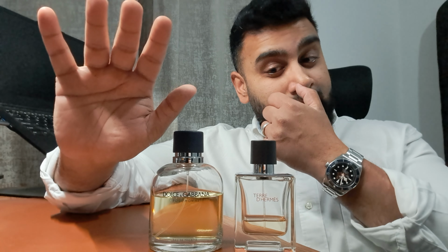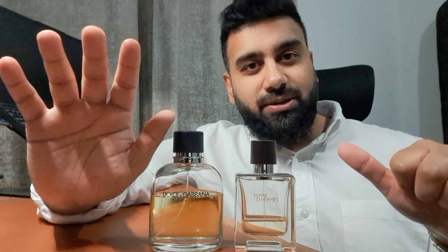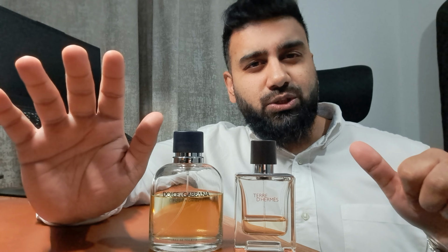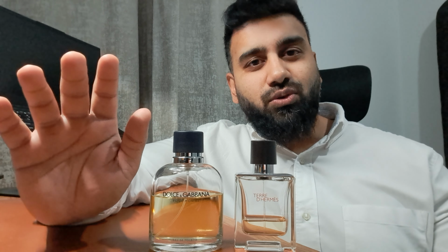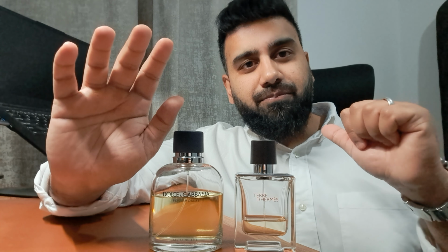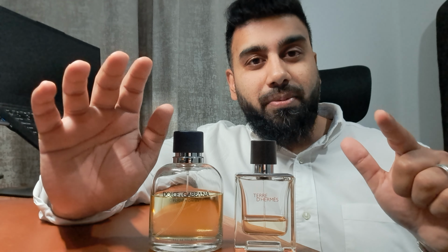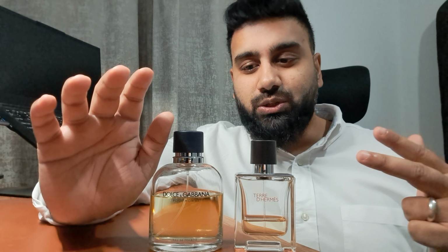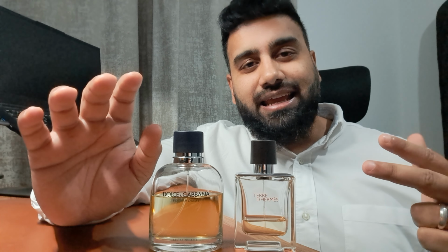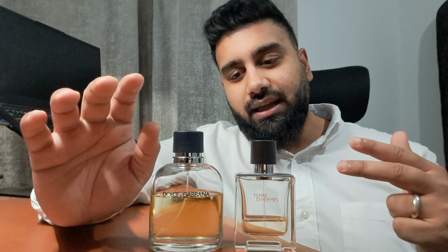The 6th category is price point and accessibility. So which one is cheaper to buy, more affordable? Which one is easier to get in stores, or do you need to go to specialist shops or shop online? The 7th category is bottle design, which is the fragrance with the best bottle design or packaging. The 8th category is prestige, which one is held in high acclaim within the community by critics alike.